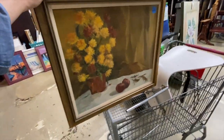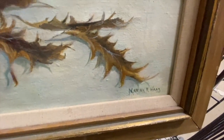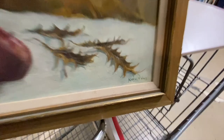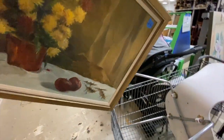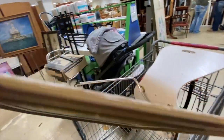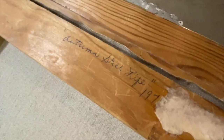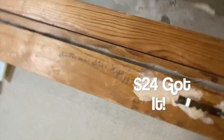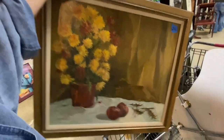This is definitely mid-century original, kind of wonderful, and it is signed Marion Hogg with two Gs. Oh, look, what does that say? It's the name of it, Autumn Still Life. For $24, I really, really, really love it.